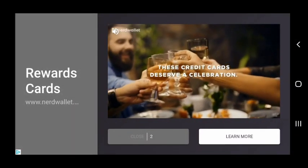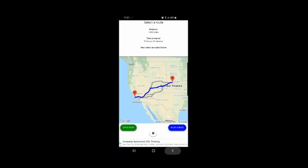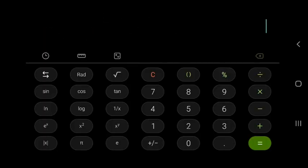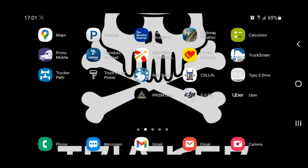Of course, it's a free version, so commercials. And next we have a calculator, because I don't know how to math. I definitely need this while I'm adding whatever I need to add. Every phone should have a calculator on it, so I have that set to my page here. So this page right here is set for every app that I use while I drive in the truck.